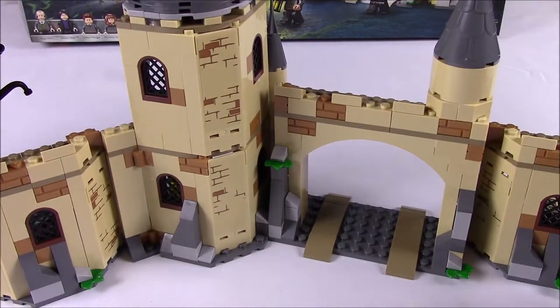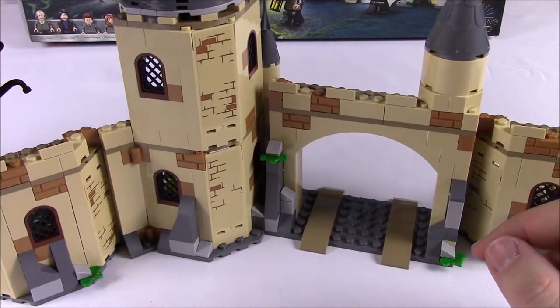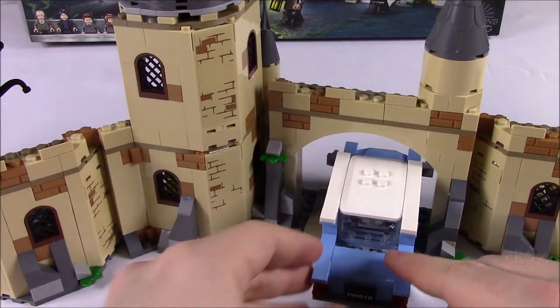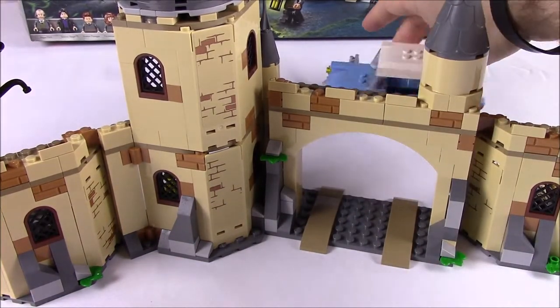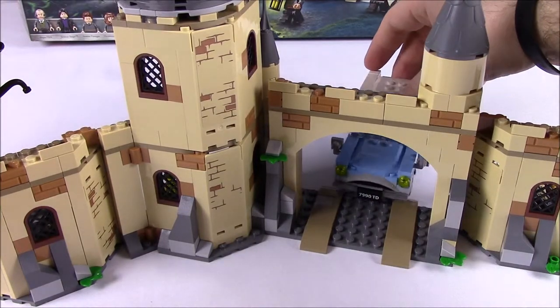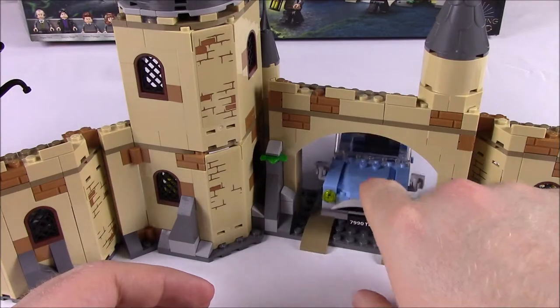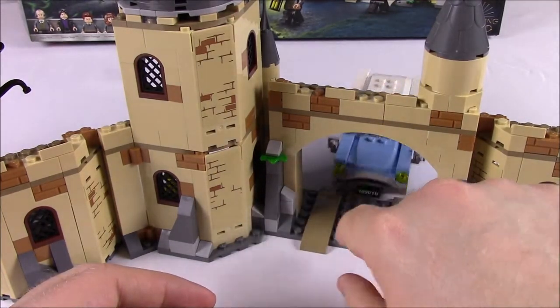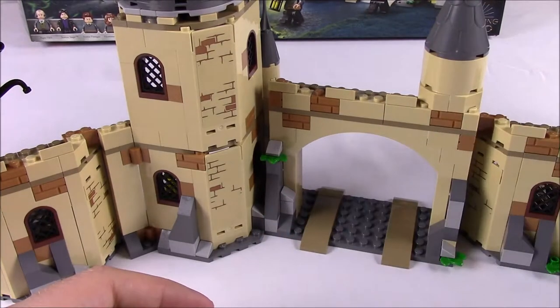So again, it's not that interesting. We have this entranceway here, which of course you can take and drive the car through, so that's why it's got the little track marks. And of course this castle design is based off the castle they used in the first two movies. They used what walls were in there, and they had this little archway opening into the castle. But yeah, you can drive the car through there if you wanted to.